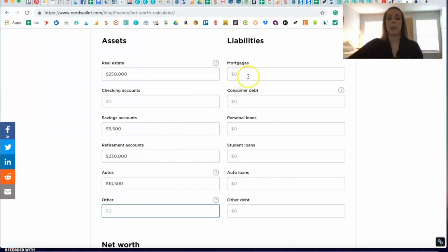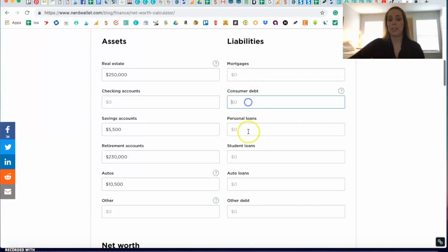Otherwise, I'm going to do mortgages last. Consumer debt, we have 0. Personal loans, we have 0. Student loans, we have 0. Auto loans is 0. And other debts is 0. So that's the beauty of waiting until you're consumer debt free to figure out this calculation.